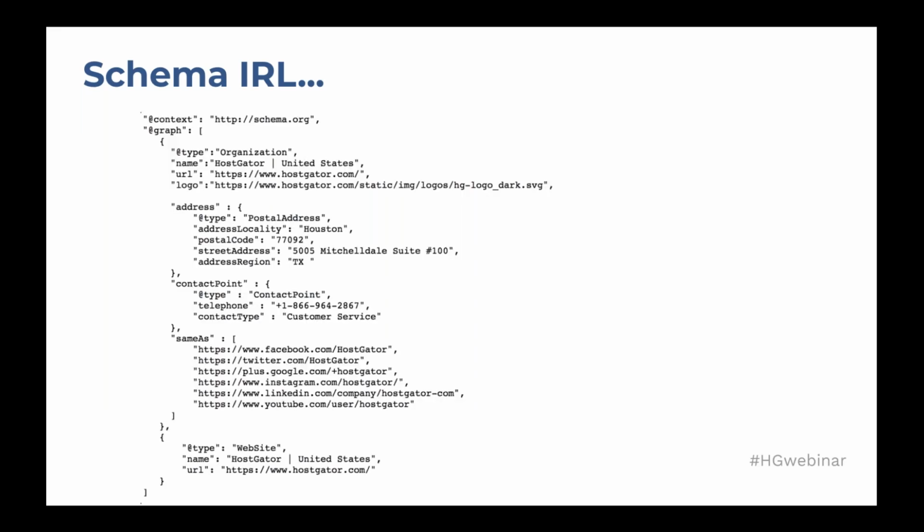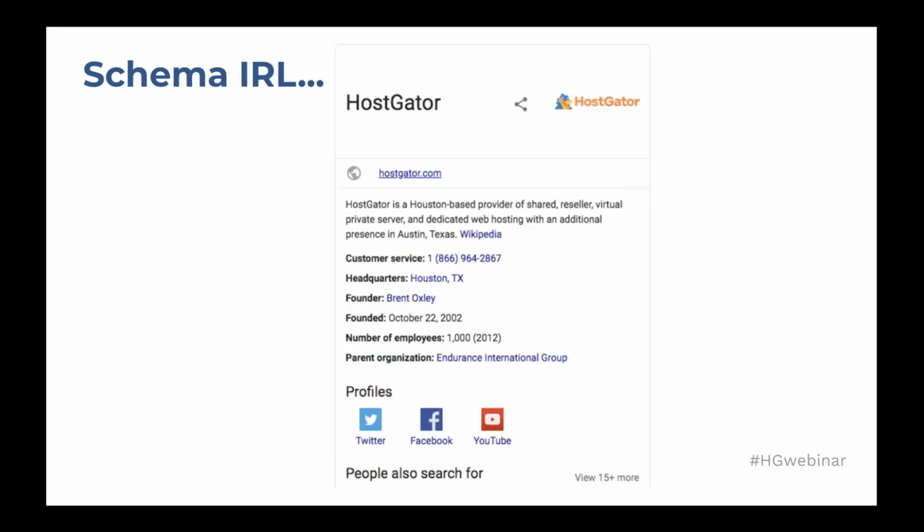Here's what the completed organization schema looks like for HostGator. You'll then place this completed schema in the HTML header of your website, so nobody's going to see it except Google and your developer. And then this is what schema looks like in the wild. This is HostGator's knowledge panel that pulls information directly from the organization schema.